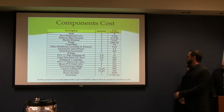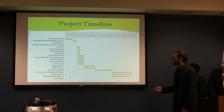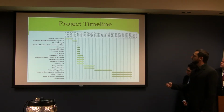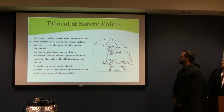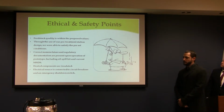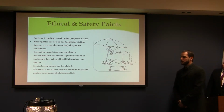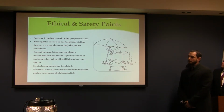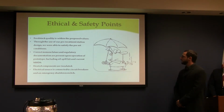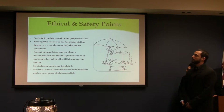This is our final cost analysis. Everything sums up to $1,100 average. This is our timeline. As you can see, we spend most of the time in the material acquisition and in the final prototype development. For safety, we increased the safety in our system: all the heat elements were insulated. Every electrical component was connected to a circuit breaker. We have an MSDS data sheet, and all the values in our feedstock quality were within the proposed values that we began with.